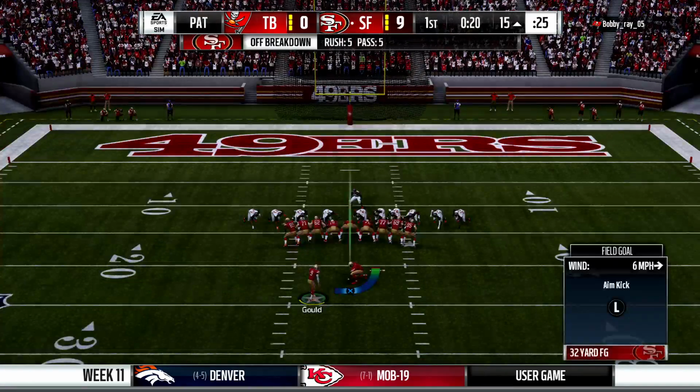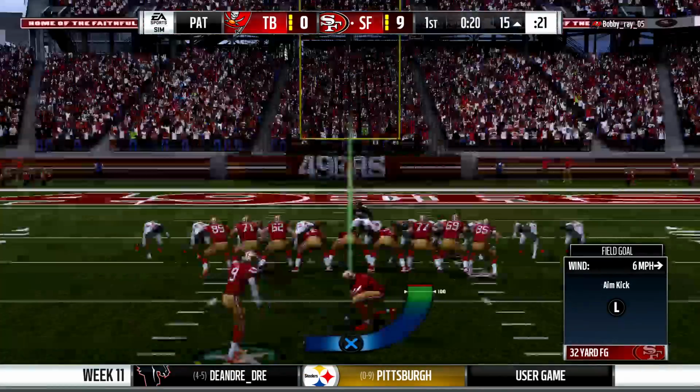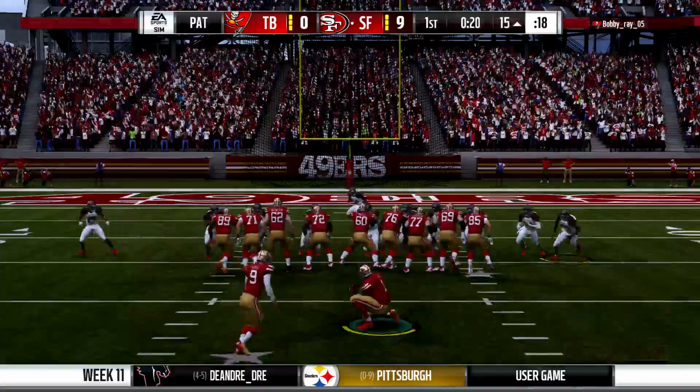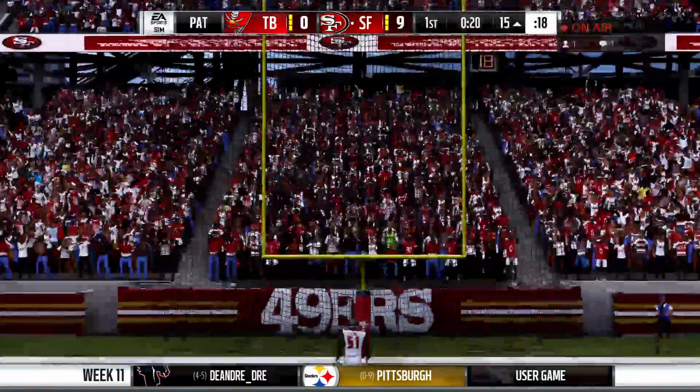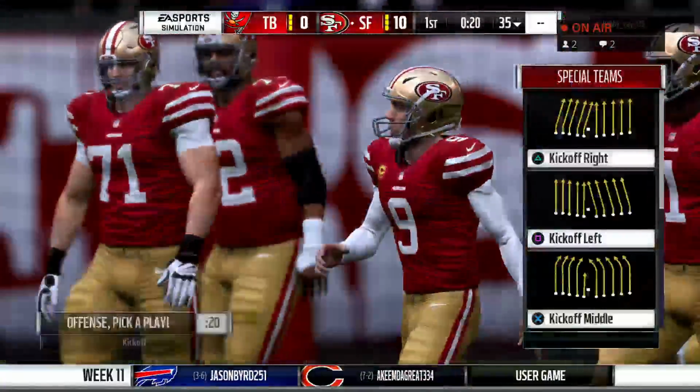Robbie Gould on for the extra point. Gould with the extra point, and the lead grows to 10-0.